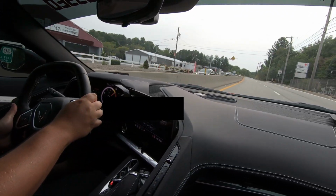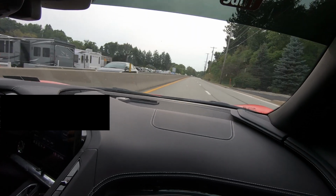Holy crap! Whoa! All right, that smacks your head into the seat in launch control like I haven't felt since I've been in the Aventador. So this is definitely on par with all these supercars, in my opinion, and the feel that you get as a passenger.